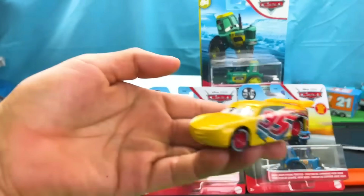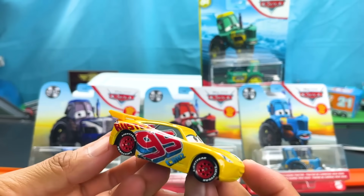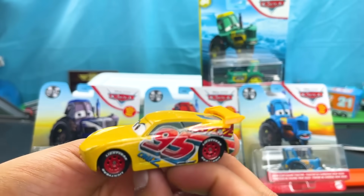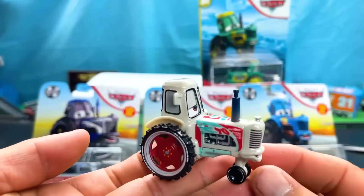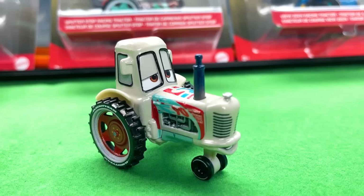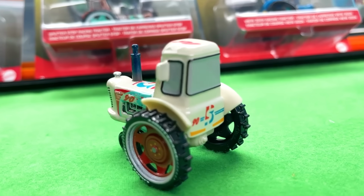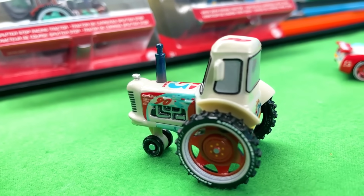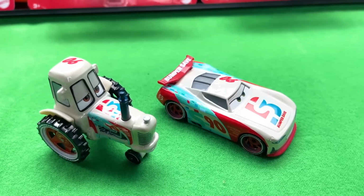Here we have Rusty's Cruz Ramirez with an awesome paint job. If you remember from Cars 3, Lightning McQueen started the final race, but it was Cruz Ramirez that finished it. Here we have Bumper Safe Racing Tractor, racing with the number 90. It is a very detailed cast with the main color being white and has red wheels. Here we're going to compare it to the next gen racer Paul Conrev. Which one do you all like better?